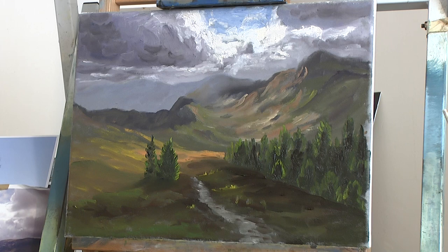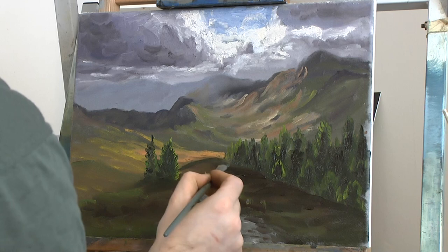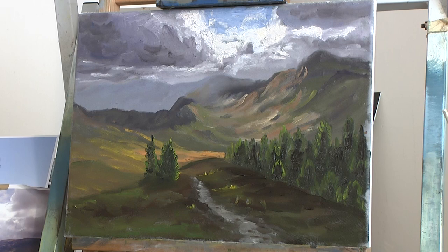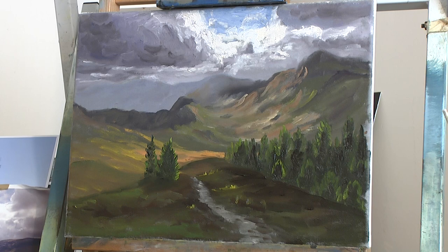Yeah. Quite like that. What do I need to do? When I sit back, I see a lack of separation there, so a bit dark there. That separates it more, it looks a lot better to me. I can just pull that in just to soften it a bit. Yeah, I like that. I think I'm about done.